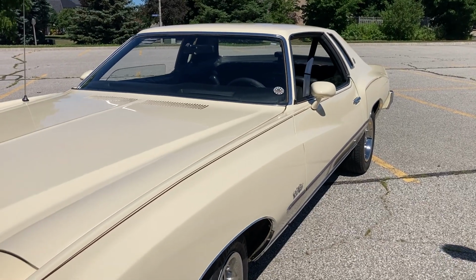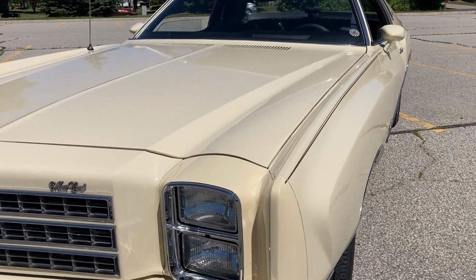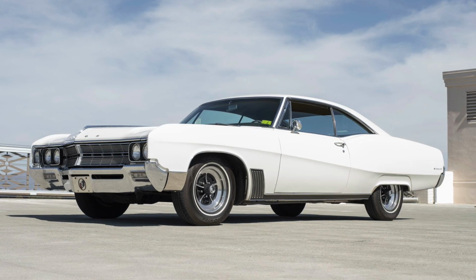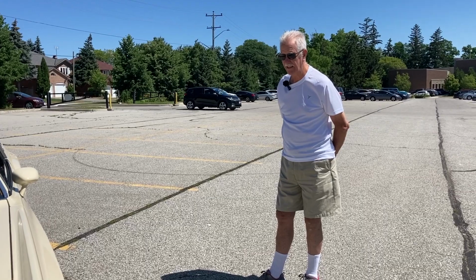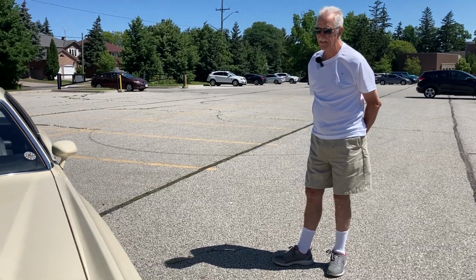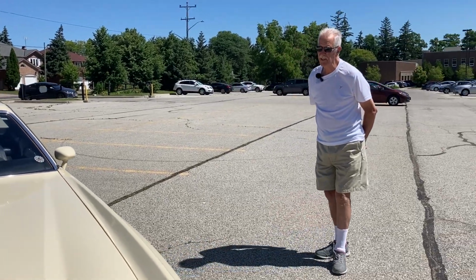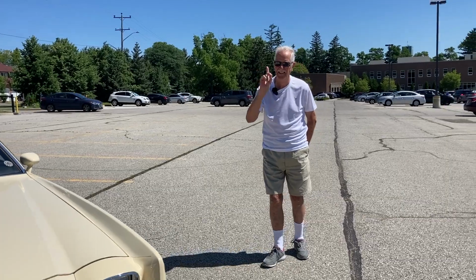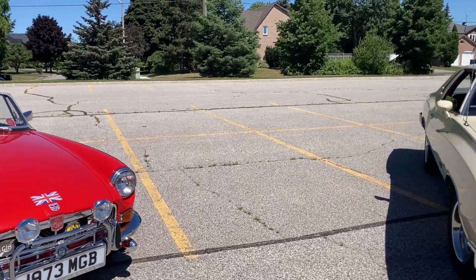Wow. And then when I came here to Canada, I bought myself a Buick Wildcat. Did you really? So I've had a classic then too, that was nice. I've always had a large car, except for one. Which one is that, David? That would be that little red MG we're looking at right now.